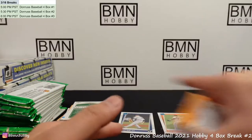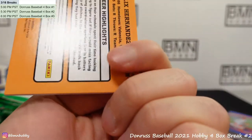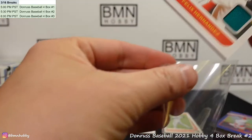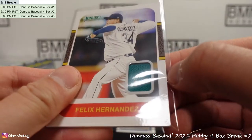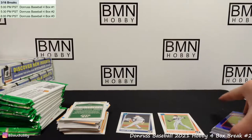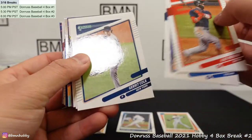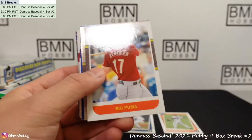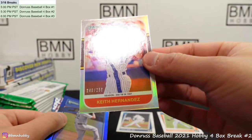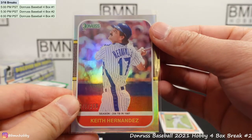Tony, two bags, a short print, and here's our hit. Felix Hernandez, I think that's game worn for Seattle. Yep, these are all game worn, which is kind of cool, but it just sucks that it's basically mostly napkins. But yeah, game worn, nice one there. David Fletcher, blue. Alex Verdugo. Alex Rodriguez, big Puma. Christian Yelich. Keith Hernandez to 256. Nice one there.